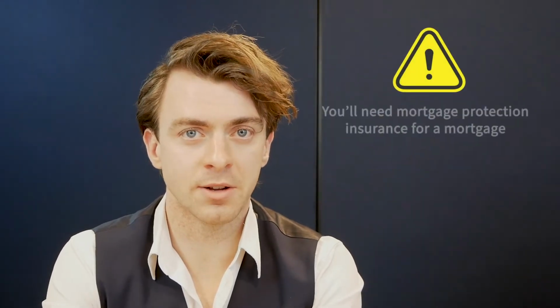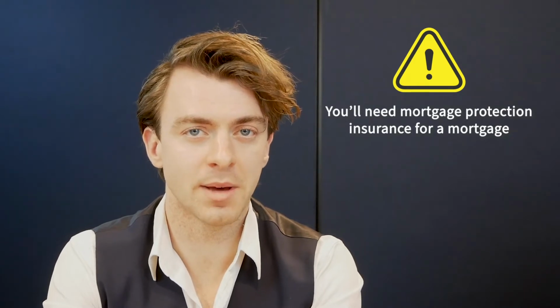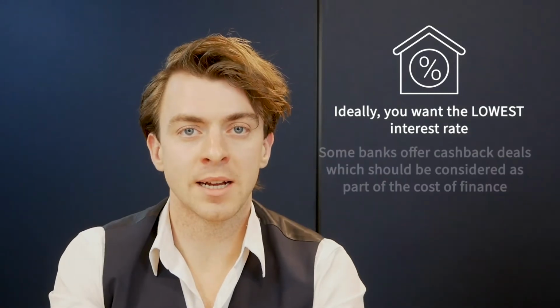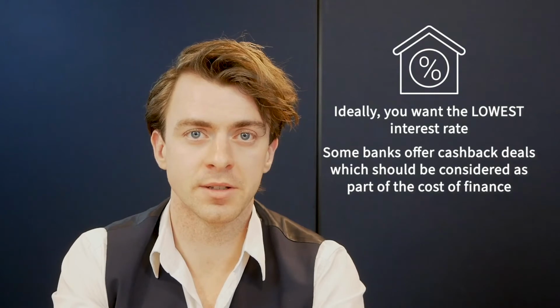Another thing to note is that you'll likely need mortgage protection insurance to take out a mortgage, and this is basically to pay the mortgage back in the event of a death. It may seem obvious, but you want the lowest interest rate possible. The lower the interest rate, the lower the repayments, the lower the cost of funds. Some banks offer cashback offers on mortgages, so make sure to take this into account when you consider the cost of finance.